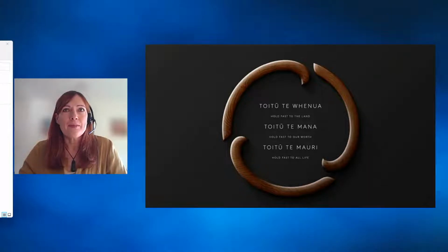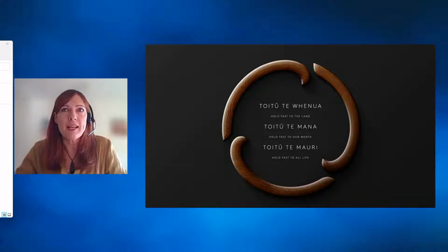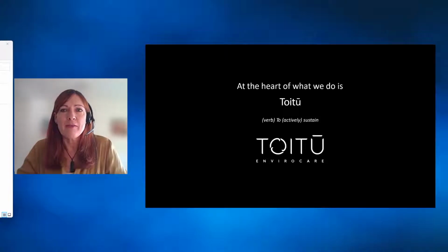Our name comes from a Maori proverb, or whakatauki. Toitu te whenua, which means hold fast to the land. Toitu te mana, hold fast to our worth. Toitu te mauri, hold fast to all life. Next slide, please. We take our name from that proverb, and it means that at the heart of what we do is Toitu, to actively sustain.